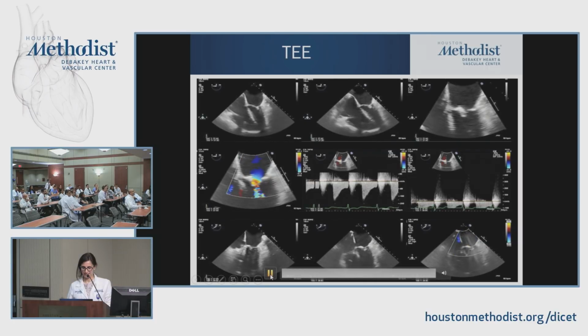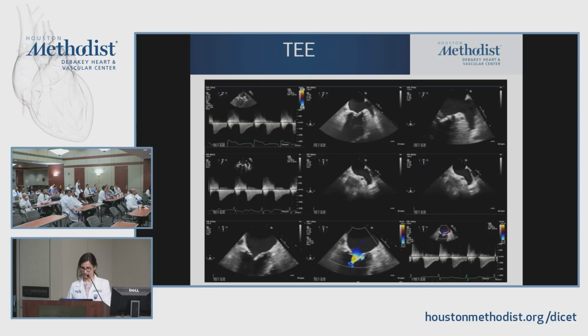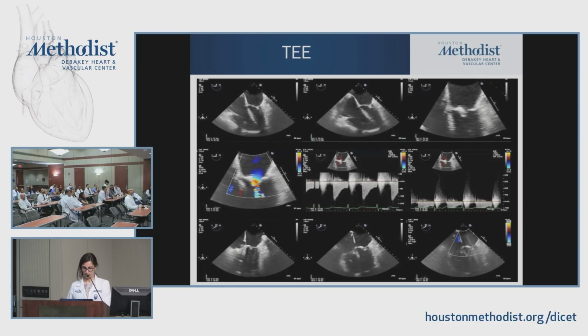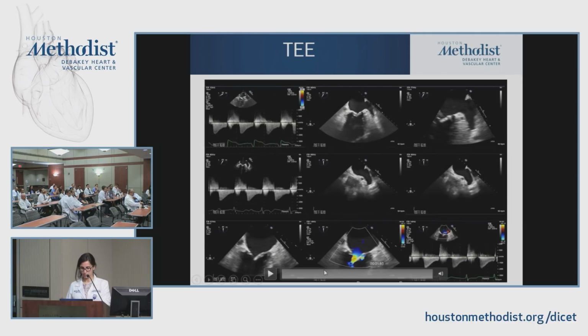The tricuspid annulus is significantly dilated. The mitral valve is stenosed, and we don't have a TR jet here. Sorry, this is not looped. You think the RV is big? Yes. Okay. I see a pacemaker wire. Okay, I'll give you some more images.